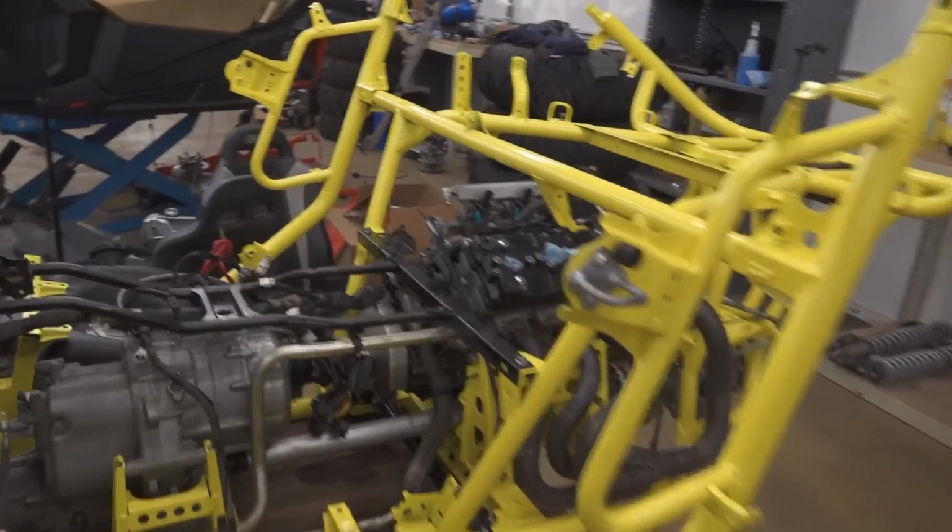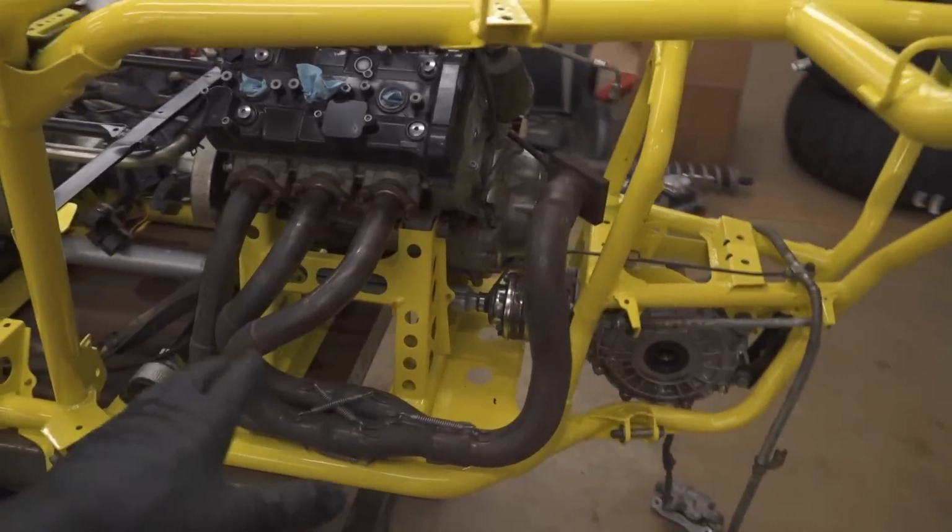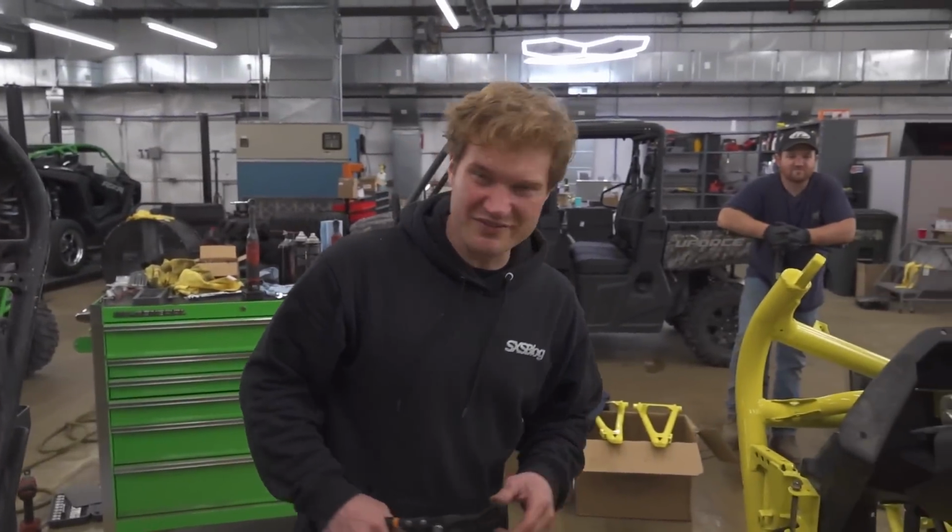All the brakes are moved over. We just laid the wire harness in. Still got to finish routing that and tying it up. Matt's working on the front. I just started laying in the back part. Header's set in place. We're gonna get the turbo and all that stuff on soon. It's looking like something. It's very cool. It's feeling like we're getting somewhere.